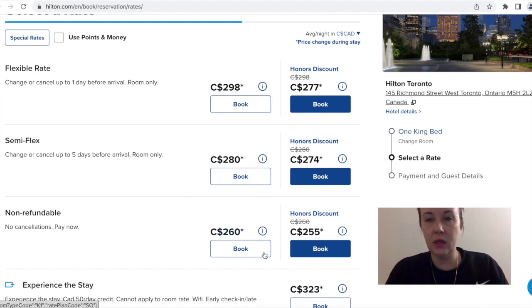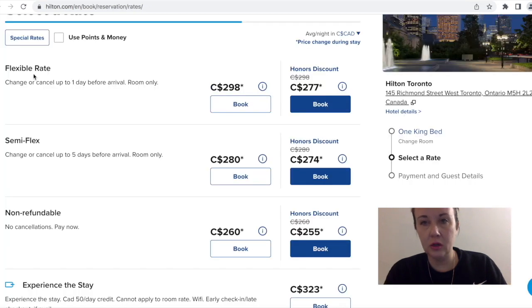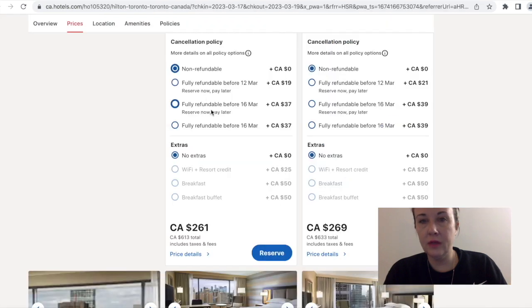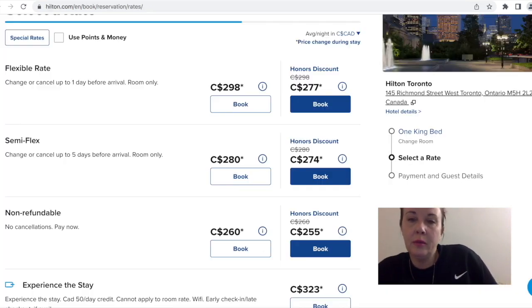Same room, of course, the king one over here. So you will see that the price for the non-refundable is $260, so only $1 less, not much of a saving. But for the flexible rate, which allows cancellation up to 1 day before, it's $298. Whereas on hotels.com they kind of make you pay the $50 for the buffet if you go with that.